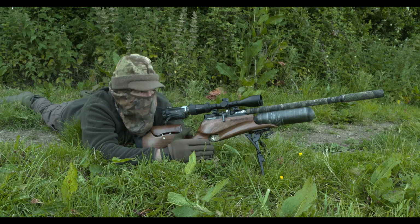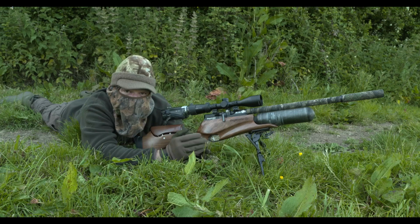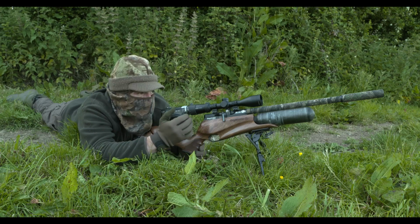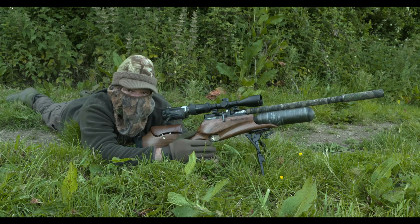There were two out then. Absolutely nailed one of them, but the other one wasn't stupid enough to hang around and offer me a shot. I was a little bit closer than my zero range, so that shot needed just a little bit of hold under, but it certainly found its mark.